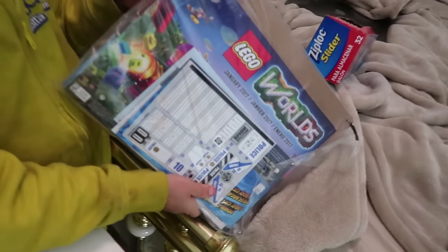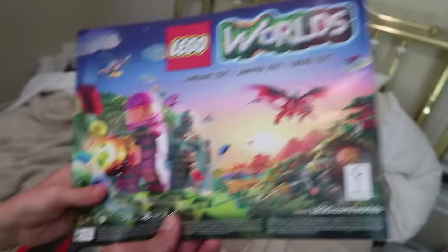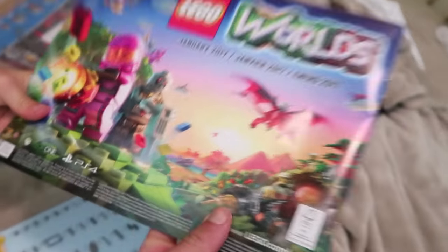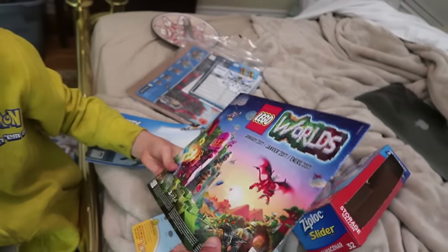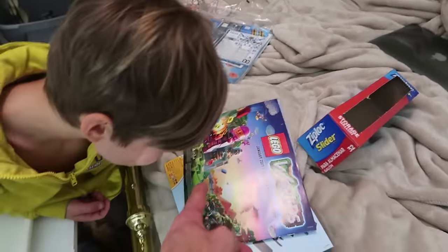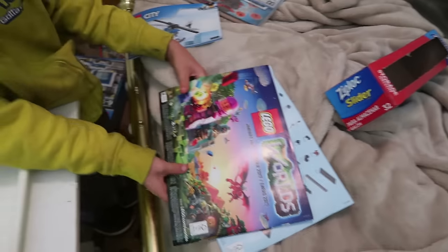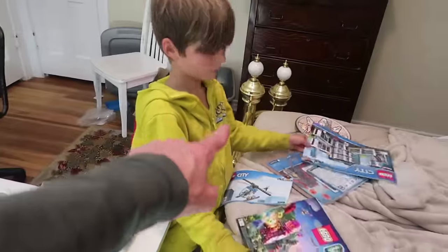I know, it looks cool, huh? What is that? Lego Worlds. It looks interesting. It's 2 instructions. Oh, this is an advertisement for a video game, Lego Worlds. See, coming to Xbox, PS1, PS4. Coming soon! But we don't really play video games. We like to use the real Legos and our imaginations. Also following instructions. Are you ready to get building? Alright, let's get building.